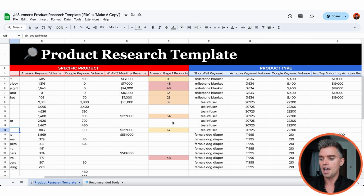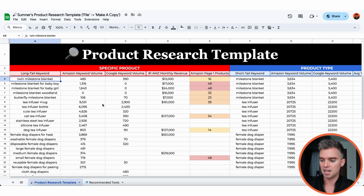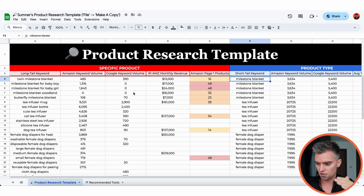So we have the long tail keyword, and we also want to look at the short tail keyword. Basically, short tail keyword is just twin milestone blanket. Then we have milestone blanket. Milestone blanket is the overall category because we want to see, okay, is there high demand for both the niche, niching down, like twin milestone blanket, that's the niche. The big category is milestone blankets. We want to make sure there's demand in both. So that's why we're doing both. That's why it's red and blue. So specific product, fill that out.